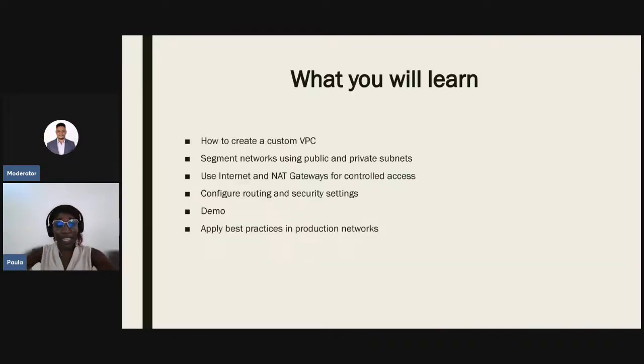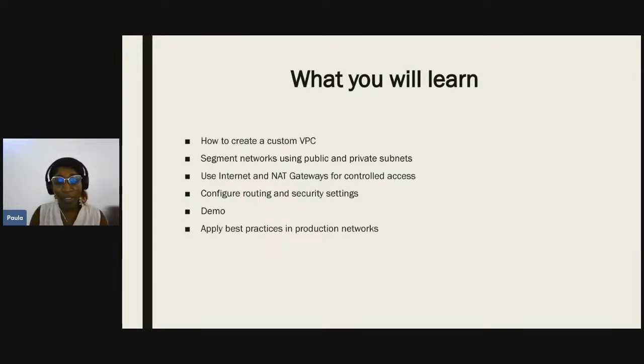So what exactly are we going to learn today? First of all, we are going to learn how to create a custom VPC. So you're not going to just get the straightforward one where you just create all the resources at once. We are going to customize our VPC. Then you get to understand the difference between the private and the public subnet. Then you also learn how to use NAT gateways, internet gateway, and how to configure your route tables. Of course, it's going to be a demo, and if you have an AWS account and you are ready, you can also follow while I do the demo. At the end of the session, I'm going to talk a little bit about some best practices when it comes to VPC and networking.